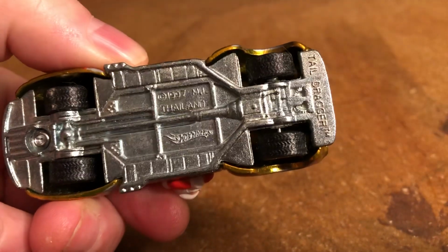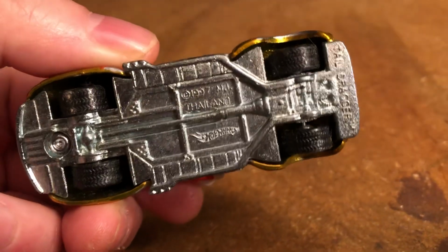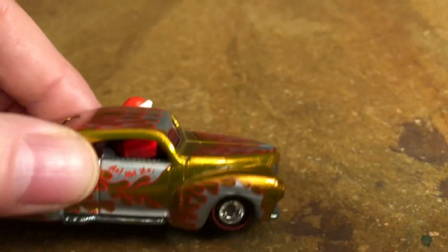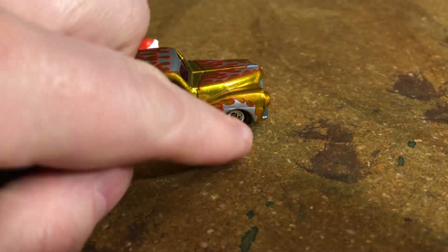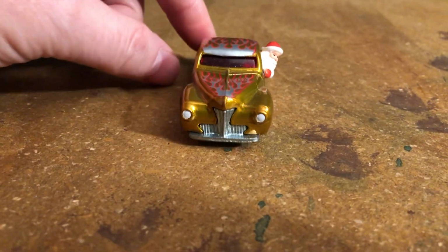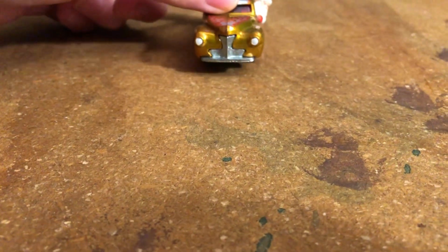1997, Thailand, Hot Wheels. There's the name, Tail Dragger, TM. Nice tracks on the wheels, with the red line on there. They got a nice sheen to it. You can see the shine in there as it moves. Nice metal look on the front.